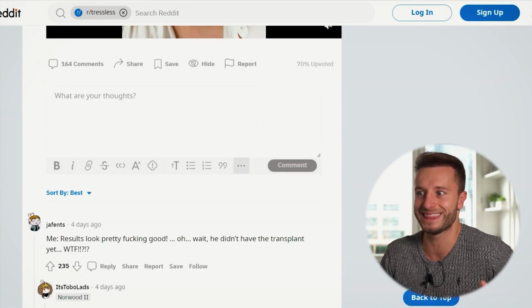I'm not sure about the softness and naturalness of the hairline and temples, because he also did the temples, unfortunately, which is a big risk if you are doing your first transplant as a guy in your 20s and probably even not on medication. So many risks at once, but we'll see about the results. You know, I'm not judging. Now, what do I think?